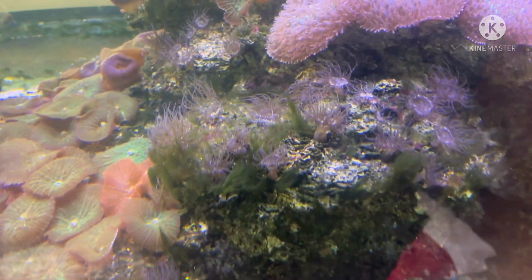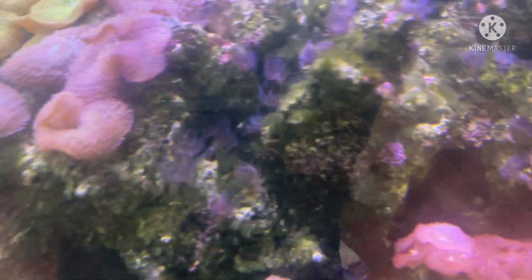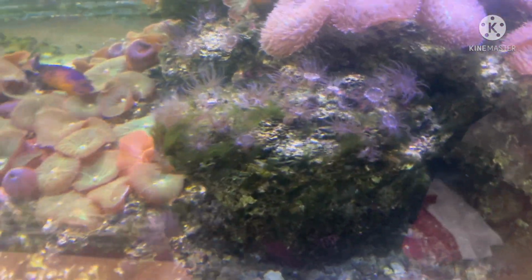So this tank is completely overrun with Aiptasia, but the question is what to do about it. Because it's such a big tank, we'd be very hard pressed to do it with any sorts of solutions. The only real thing that we could try is Stripies, and Stripies do an unbelievable job. Stripies completely cleaned up my shark tank.